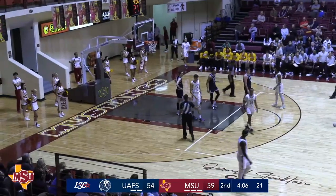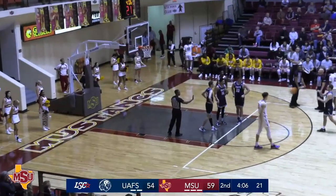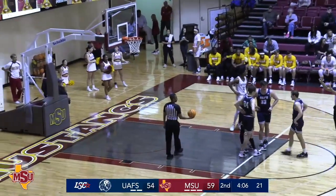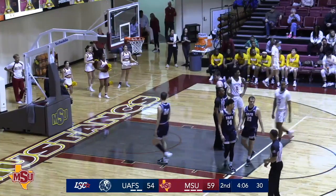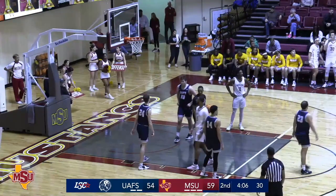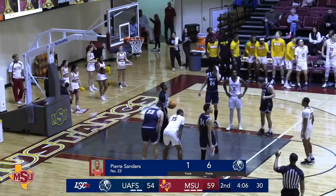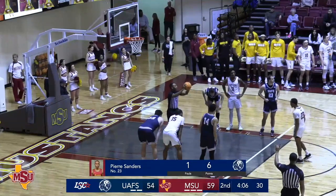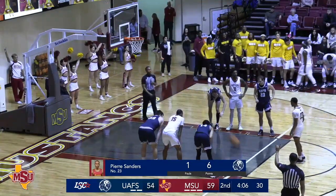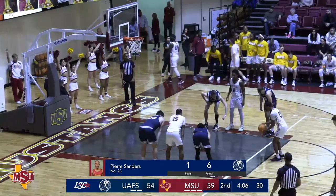And you know what? Where Pierre wasn't exactly going to the basket, the mere fact he's in there and he's a threat allows him to get fouled. And now one of our best free throw shooters is going to the line. John Wicker checks in for the Mustangs. Ogechi's going to get a breather here as John Uyghur comes in. It's Pierre Sanders who's at the free throw line looking for his 7th point. Sanders has been about an 83% free throw shooter.